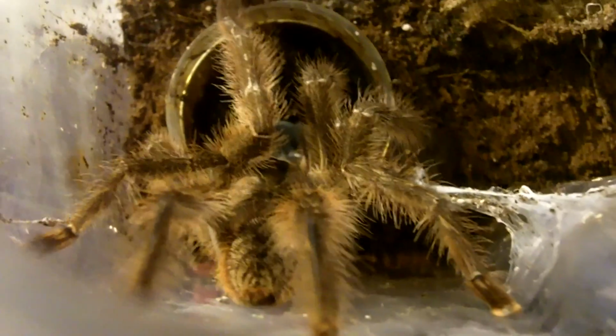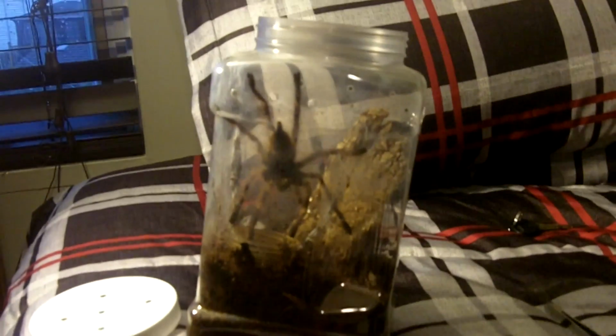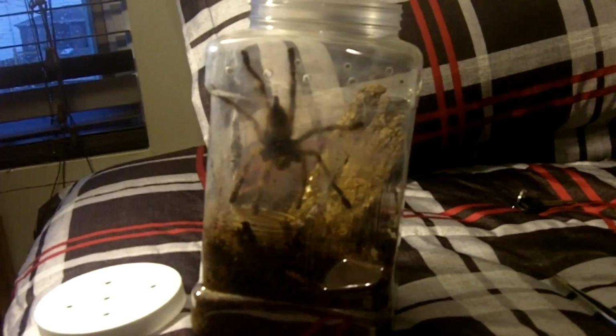And I do believe he just got the super. Super slick, man. Yeah, he's about, oh wow, you can see him. That's about 6 inches. That's pretty big for a mature male striata. I love it.